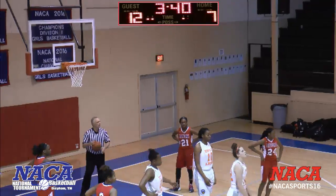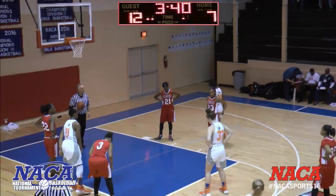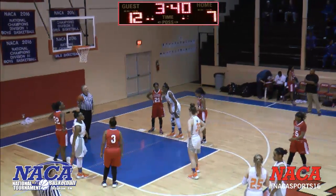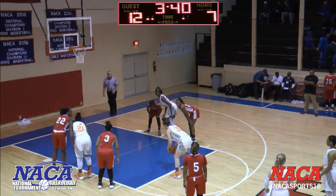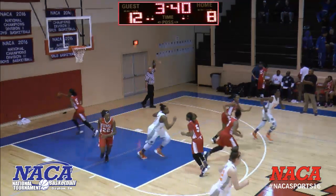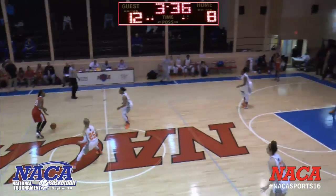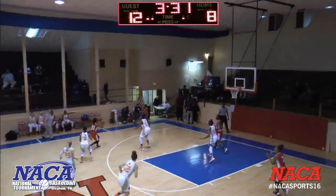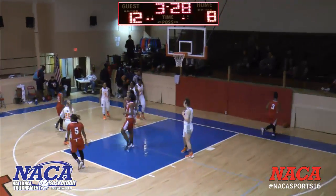Free throw here rattles off, no good. As Elizabeth Martino back in for National. Sabrina Camp in for TPLS. Free throw here is good. 12-8 the lead now for National, down to 3:30 to go in the first quarter. On the baseline, we got whistle and out of bounds. It will stay with National.